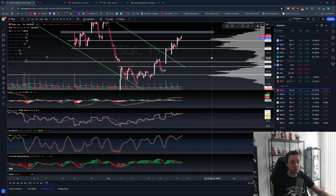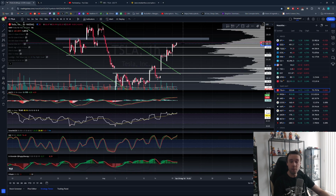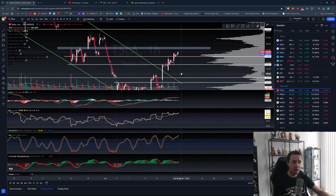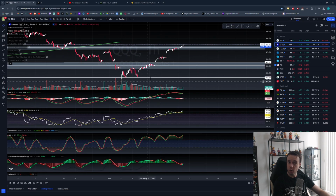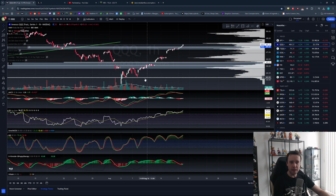Now, the issue is the fact that I think a lot of people that missed this rally want back in, right? They want a pullback. And that's why the market's being very annoying to them, right? It's not giving them the pullback that they want to see, to the point where, at some point, it'll make those people FOMO back in. They'll be like, what, I give up. There's no pullback. I'm just going to enter here. I'm too scared to miss this ride back up, potentially to all-time highs or whatever.